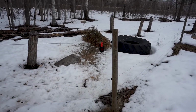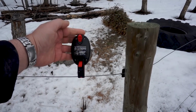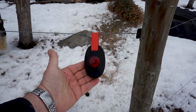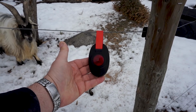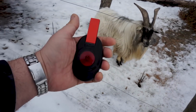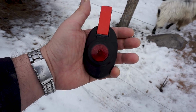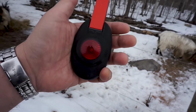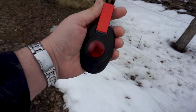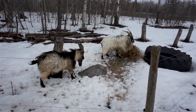Now we do have this here that tells if the line is live. What it is, it has a little switch on it. It's off right now. So if we turn that on, it just hangs on here and connects, and it'll flash when the line's down. So it's not flashing right now. If we take it off just to make sure it works, takes a couple seconds, and the battery could be dead. Okay, so I'll have to open that up and check the battery on it. But yeah, it should be flashing. And that just gives us an early warning as to the line being down.